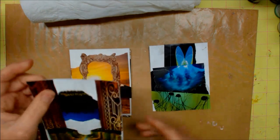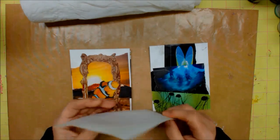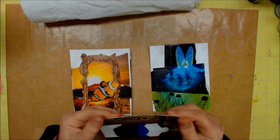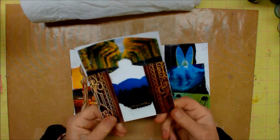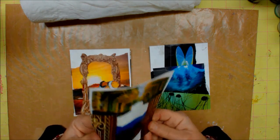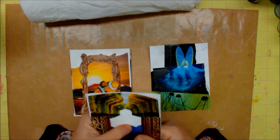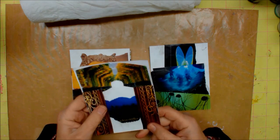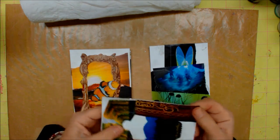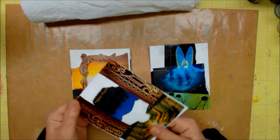Because it took me a little while. I'm still a newbie at this. And so I didn't want to, it took me a long time to find the right mindset to even find the proper collage. But I did, and I stuck to it till I did, and this is what I came up with.